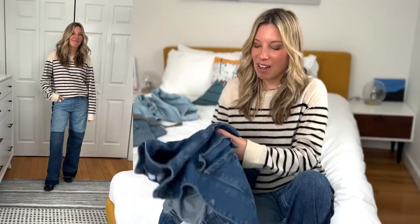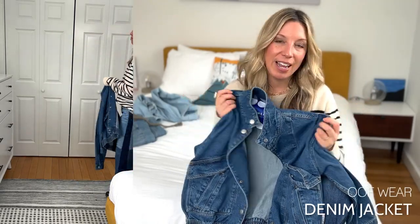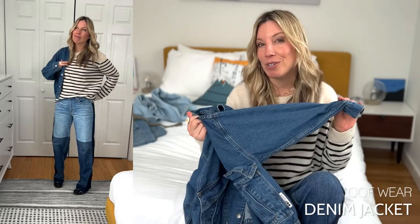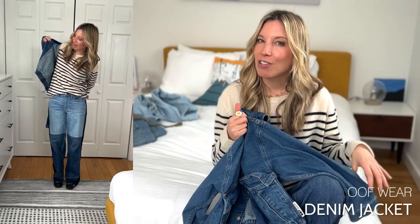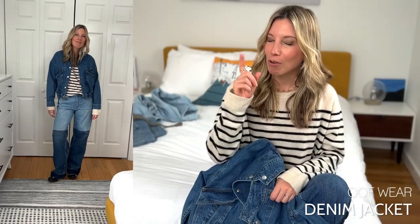And then last but not least is this adorable denim jacket from Oofwear. It's an Italian brand that I bought at a little boutique in Stowe. I do believe Anthropologie is carrying it. We'll put the links below. We'll actually put both links below because shop local, shop local.